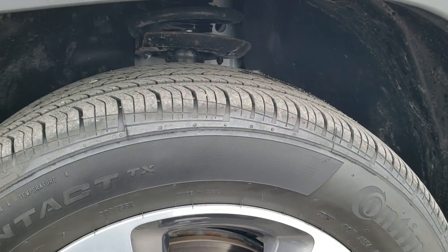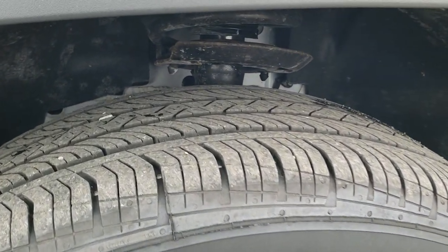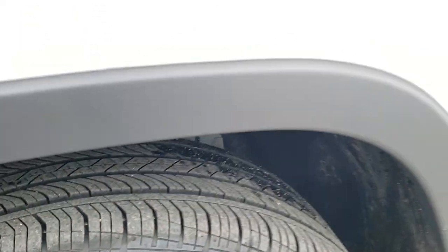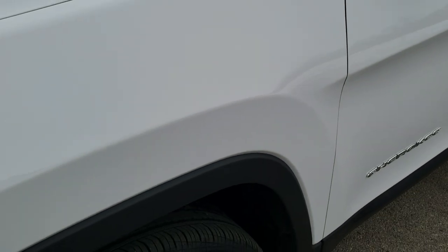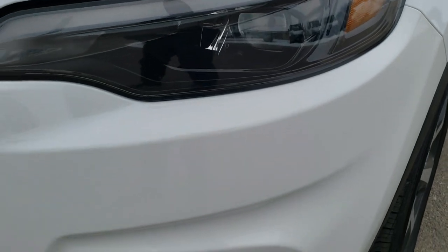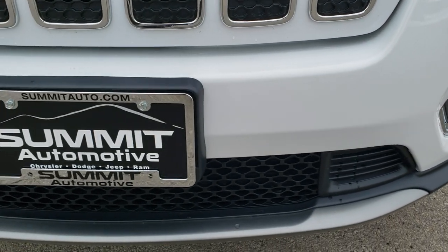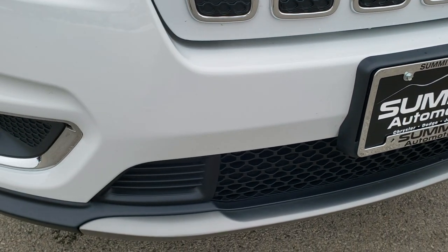Continental ProContact 225/60 R18 tires with just about all the tread left. I'd say at least 90% on there. But no scuffs or scrapes on that rim. It comes with the LED running lights, the LED headlamps, and the LED fog lamps. Front bumper is in excellent shape. I didn't see any dents, dings, or cracks on that.